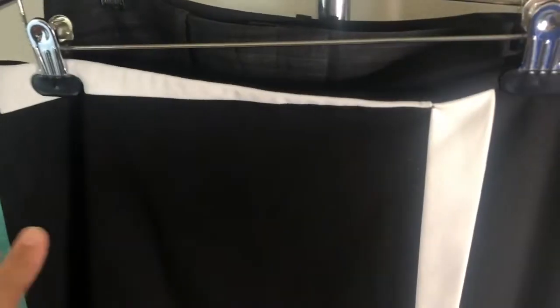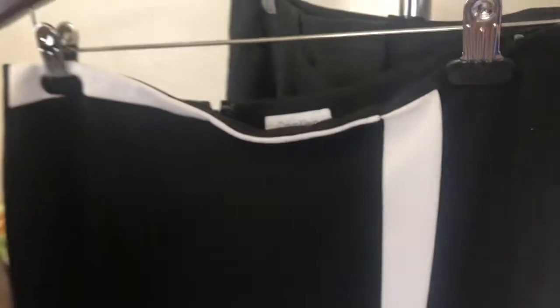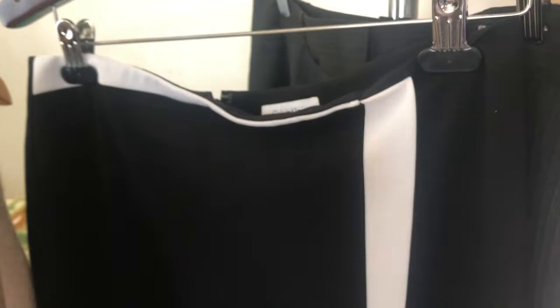Okay, a couple skirts, last couple items here. So this is a Calvin Klein skirt, size 4, and black and white, kind of a crossover style, almost like a wrap style look here. I mean, it's not a wrap skirt, but it's got this kind of fold over panel here. And yeah, really nice black and white skirt. I priced it at $30.